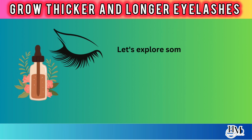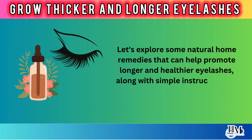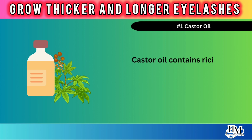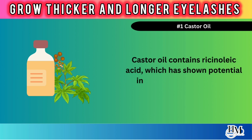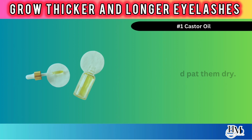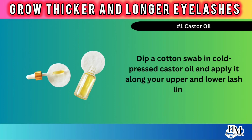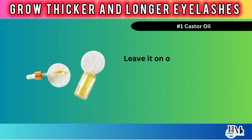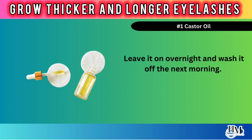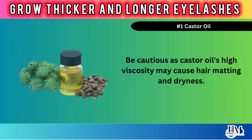Let's explore some natural home remedies that can help promote longer and healthier eyelashes, along with simple instructions on how to use them effectively. 1. Castor oil. Castor oil contains ricinoleic acid, which has shown potential in promoting hair growth. To use: cleanse your eyelashes thoroughly and pat them dry. Dip a cotton swab in cold-pressed castor oil and apply it along your upper and lower lash lines. Leave it on overnight and wash it off the next morning. Be cautious, as castor oil's high viscosity may cause hair matting and dryness.